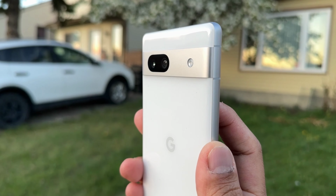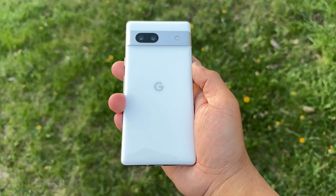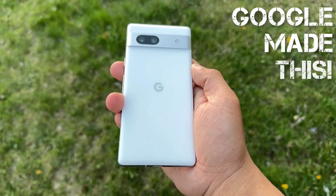I honestly don't care what other reviewers will say, but for me, the Google Pixel 7a is a flagship that is marketed as a mid-range phone. I'm not that picky. I'm just happy that Google made this.